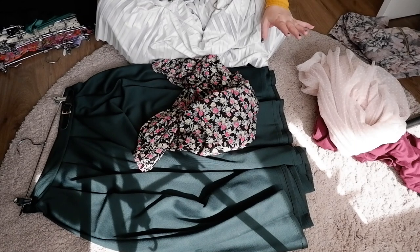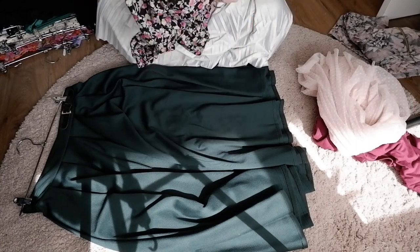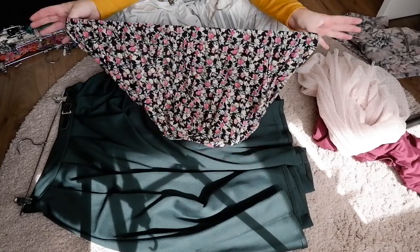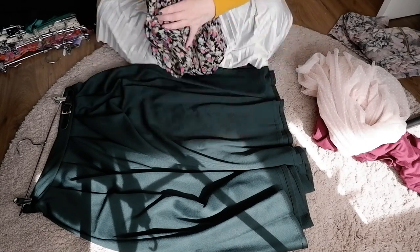So I keep that with my skirts actually, so I would wear that over this because it's a bit easier to wear. And this is a vintage skirt, and sadly, the elastic waistband has completely just evaporated in this and it's way too big on me.